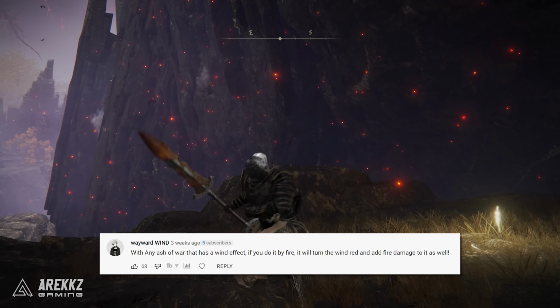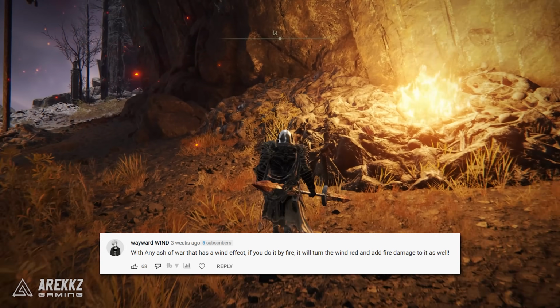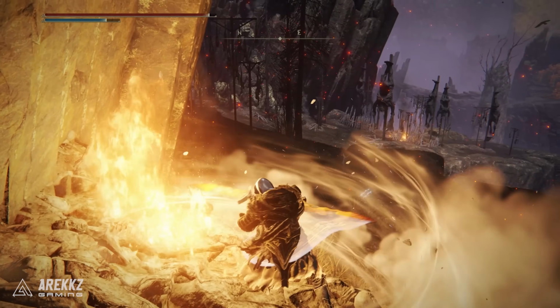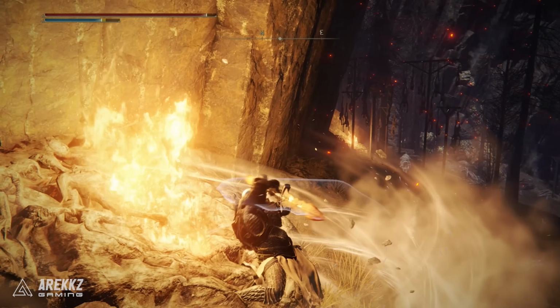Then moving on from there to number 8 from Wayward Wind, they said that if you use any Ash of War that has a wind effect, if you do it by fire, it will turn the wind red and add fire damage to it as well. Now, I want to include this in this video because I've done some testing and I have had mixed results with this. I think it's really cool.